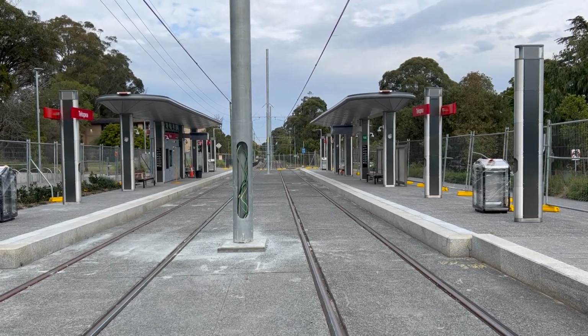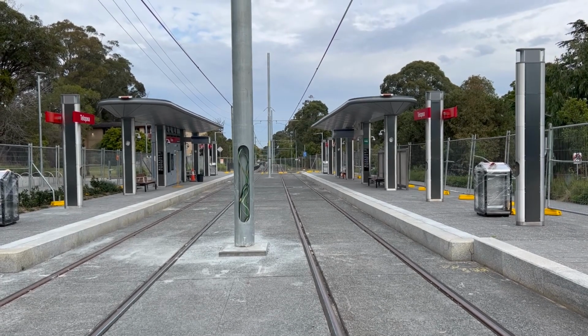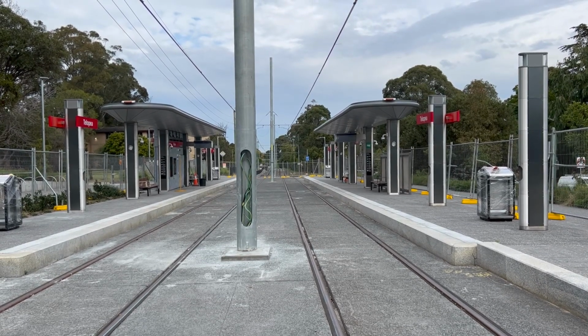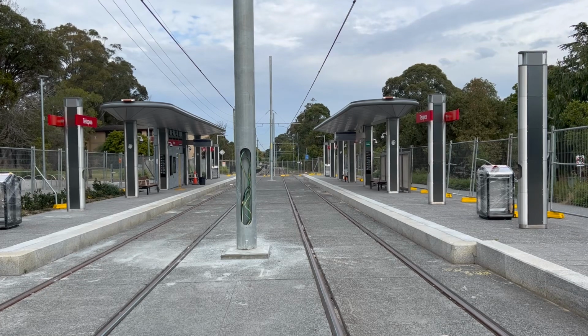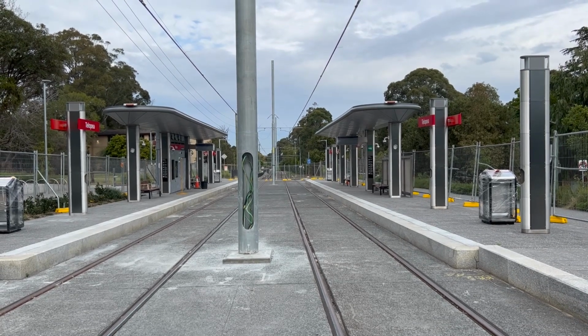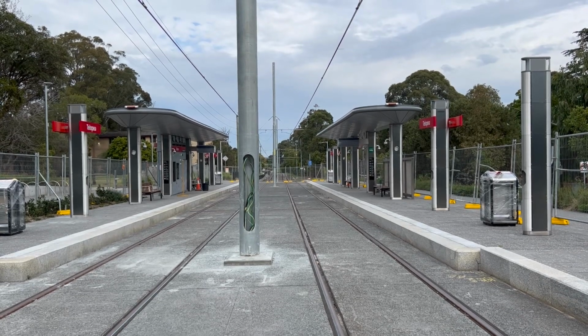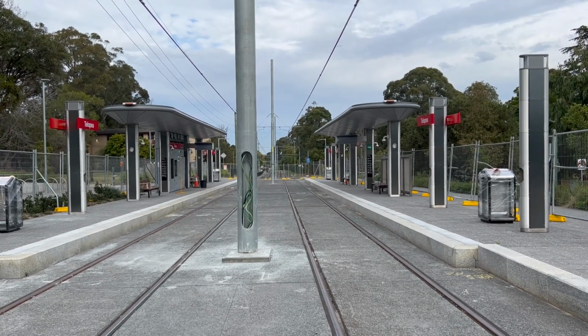I'm currently at the Telopea Light Rail stop. I'm just going to be continuing on from where I left off in my previous video. In my previous video, I walked from Carlingford down to here, and in this video, I'll be walking from Telopea to the next stop, which will be Dundas. But before I start my journey, I'll just show you guys around the Telopea stop.